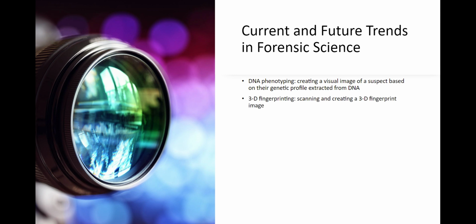There's 3D fingerprinting. Traditional ink-based fingerprinting is being replaced by 3D fingerprinting techniques that scan and create digital representations of fingerprints, and this method offers higher accuracy, faster processing, and easier storage than those ink-based methods. Then there's frontal x-rays. Frontal x-rays, specifically of the frontal sinus cavity, can assist forensic investigators in determining the age of juvenile remains. The development and fusion of the frontal sinus cavity continues until adulthood, making it a useful tool for the age estimation in cases involving child victims.